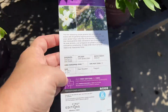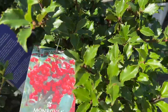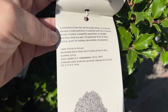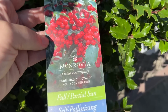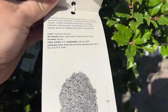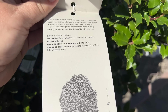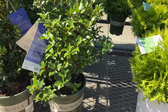All right, and then these are more gardenias of a different kind, sweet tea. And this, oh, this holly was interesting. Let's stop and talk about it. So this was a holly where they put both a male and a female plug into the same container. It's the Magic Royalty combination. So there's a male and a female growing as if they're one plant in the same container. So it's self-pollinizing, and I thought, wow, that's pretty genius.